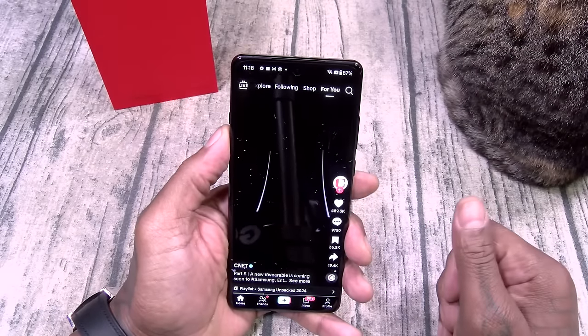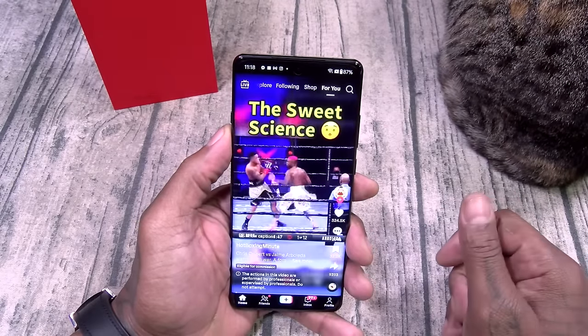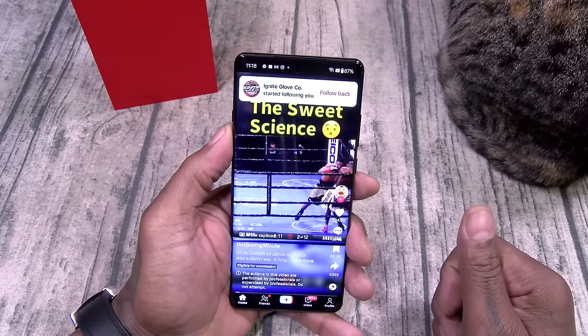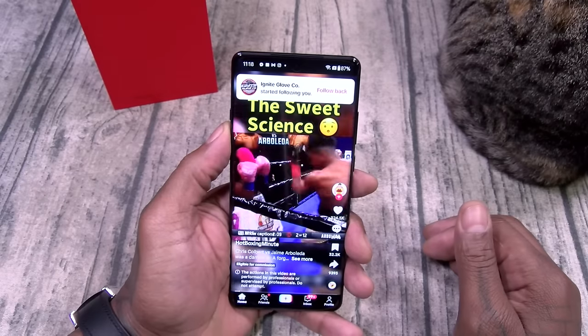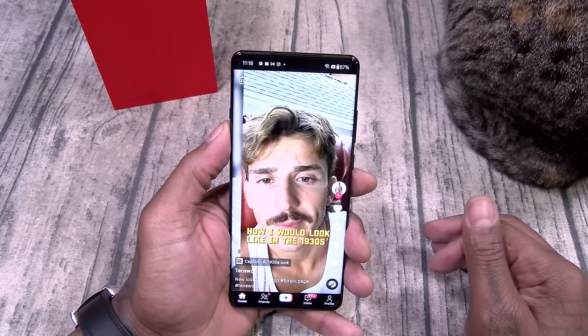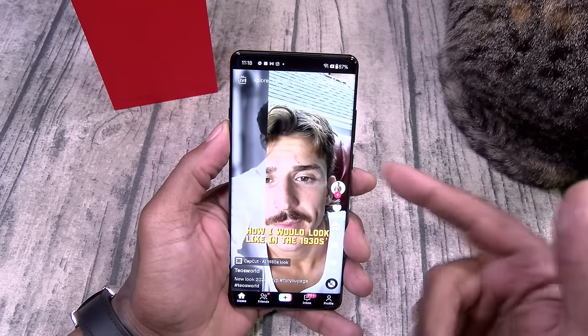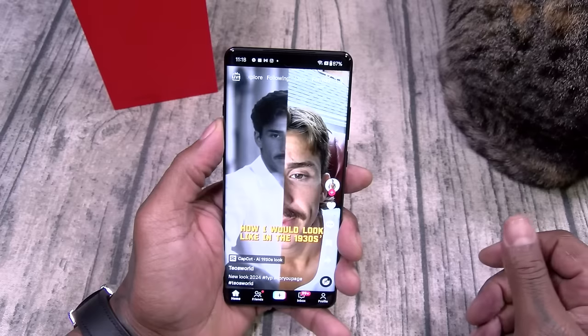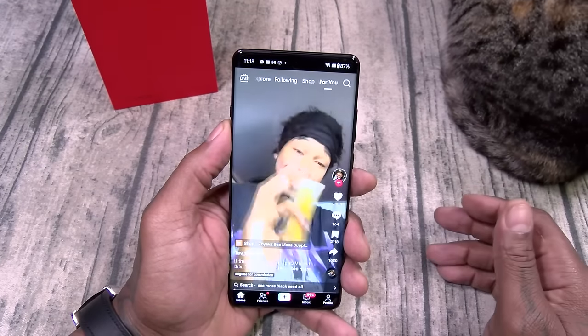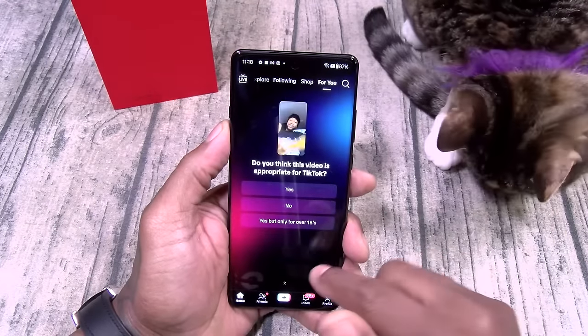Okay, so we got the Samsung Ring, yo. We're going to get into that. The Sweet Science. The Sweet Science of somebody getting rocked. Who that? Haley? Oh, no, that's okay. Oh, Colbert. Okay, he nice. What I would look like in the 30s. I'm seeing a lot of people doing this. Okay, they look about the same, yeah. All right, so this is how TikTok is gonna look.